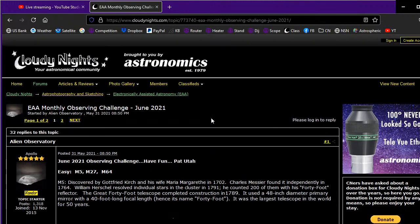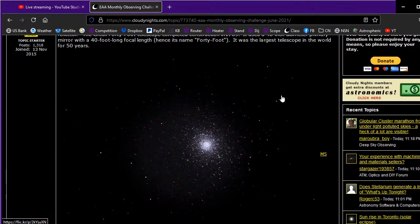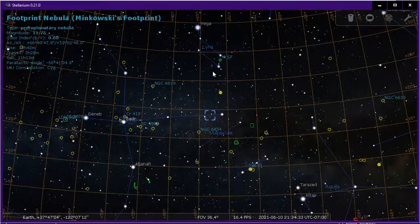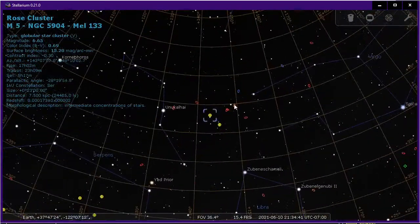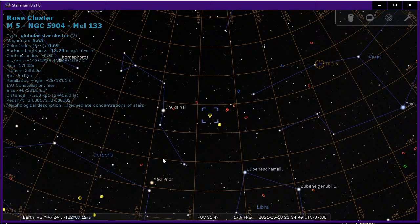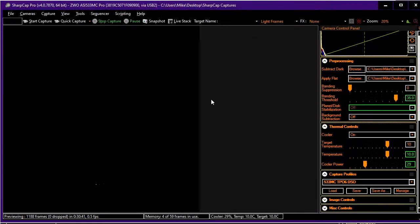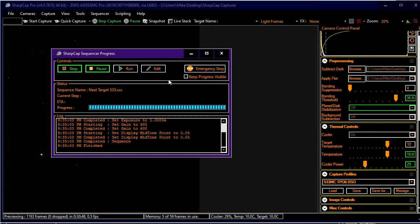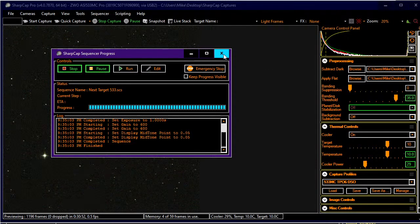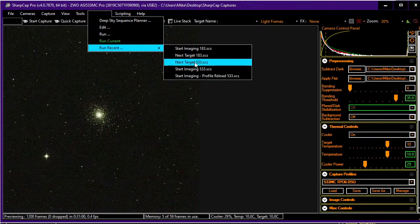Okay, so the Cloudy Nights Observers Challenge for tonight. What's first up is M5, which is a great globular cluster. So let's go find M5 here. All right, let's go zip over to it. A pretty big bright cluster. Now I didn't put in my sequence for the next target, so we can set our exposure and everything so that we can see it when we get there. Boy, and there it is, dead center. Okay, well, we can just start imaging on that.